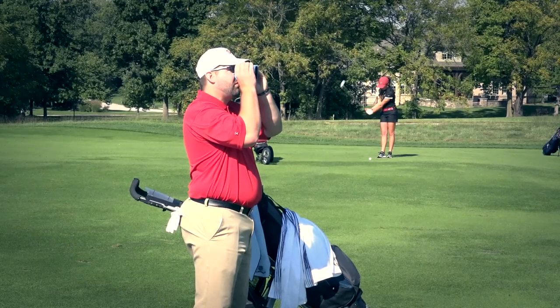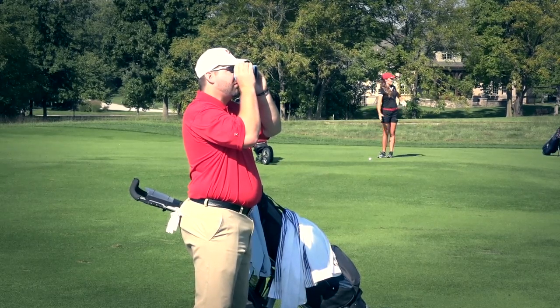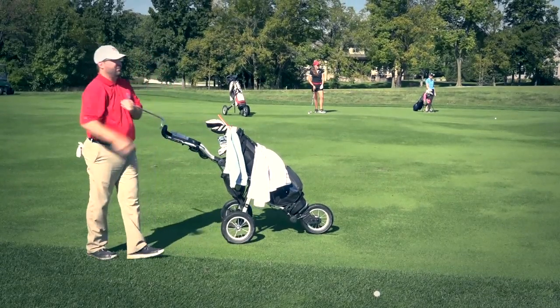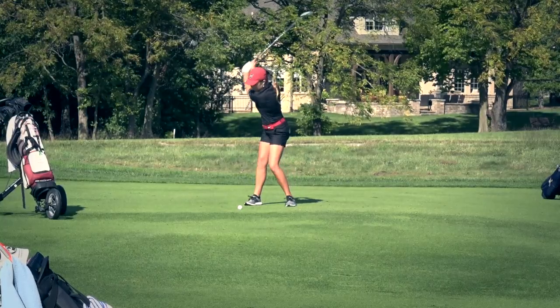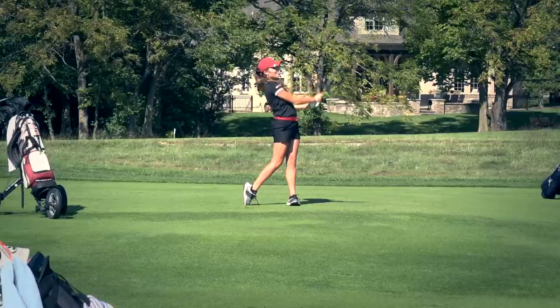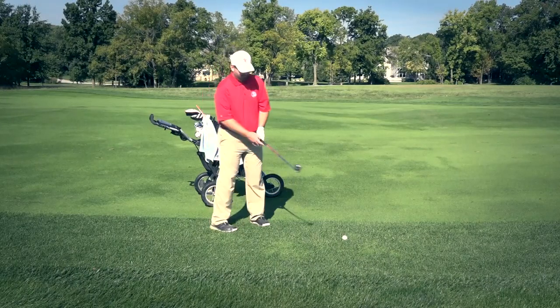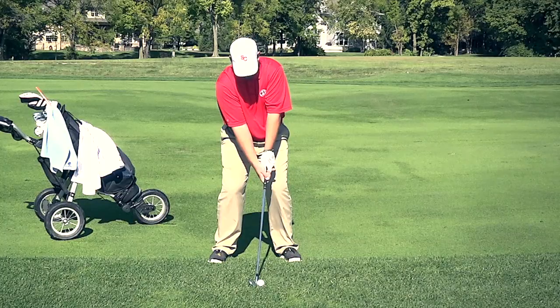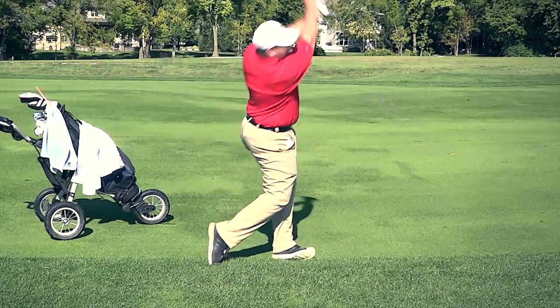Things you can do in this time include taking out your rangefinder and figuring out your distance to the hole, check the wind, and pull a club. As soon as the player before you plays their shot, you should already know your yardage, you should know the wind direction, you should have your club in your hand, then just go through your routine and play your shot.